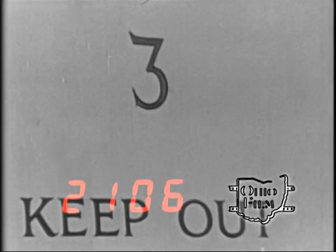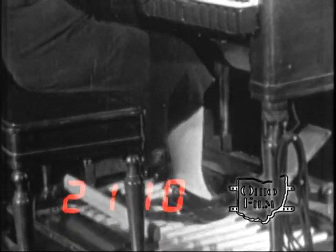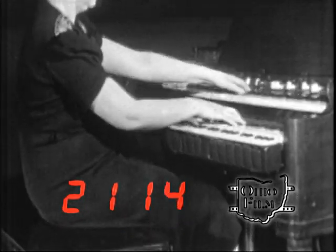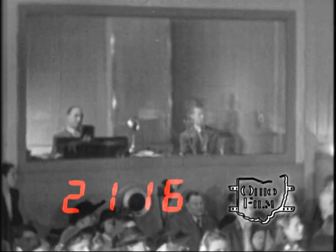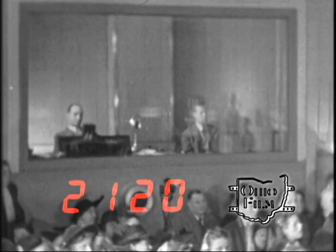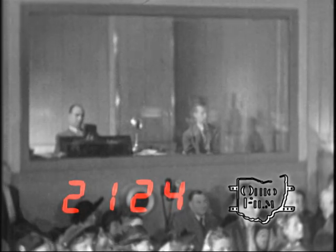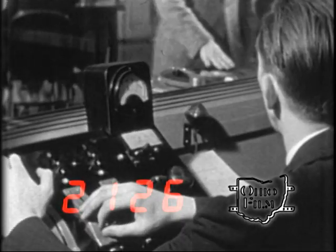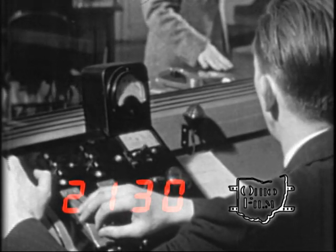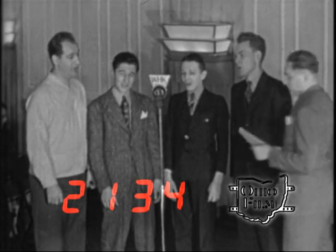Let's go into Studio 3. A portable electric organ, a most versatile instrument, stands ready for use in any studio it may be needed. Through those glass windows, you can see the control room and the operator who blends words and music so effectively. That panel is the control engineer's mixer. All control rooms have them, and they are used to maintain proper volume of sound.